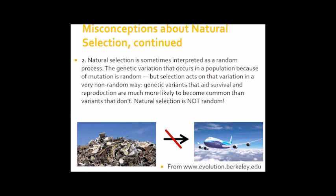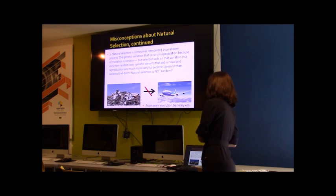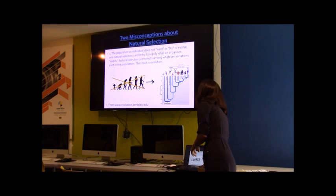Natural selection is sometimes interpreted as a random process. The genetic variation, the mutation, is random, but selection acts on that variation in a very non-random way. Genetic variants that aid survival and reproduction are much more likely to become common than variants that don't. So natural selection is not random.